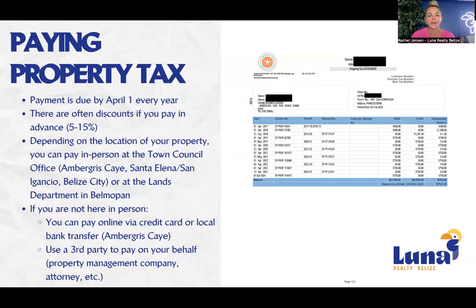So let me just back up and recap, because I think it may be a little bit confusing. It really just depends where in Belize your property is. If you have property in Ambergris Caye, Santa Elena, San Ignacio, or Belize City, you're able to pay at the town council there in that area. For all other locations, you'll go to the lands department in Belmopan. Now, if you're not here in person to go to the town council, then Ambergris Caye specifically, you can pay online via credit card, local bank transfer, international card, just really depends. And then there are some, like Belize City, where you are able to do an online bank transfer as well.